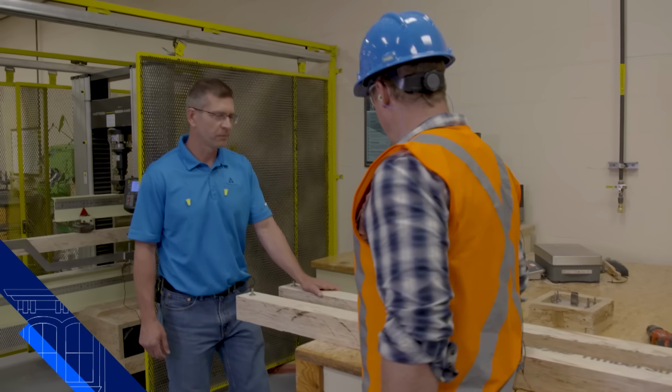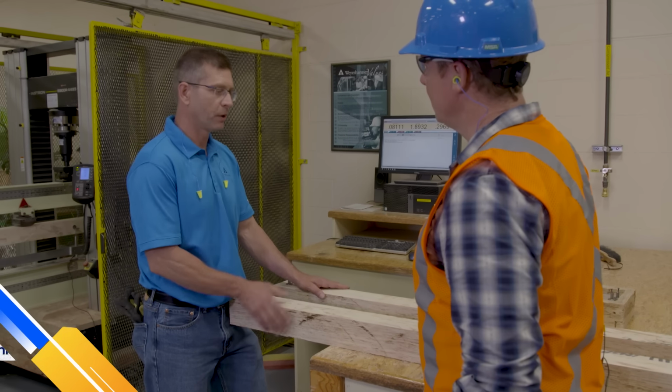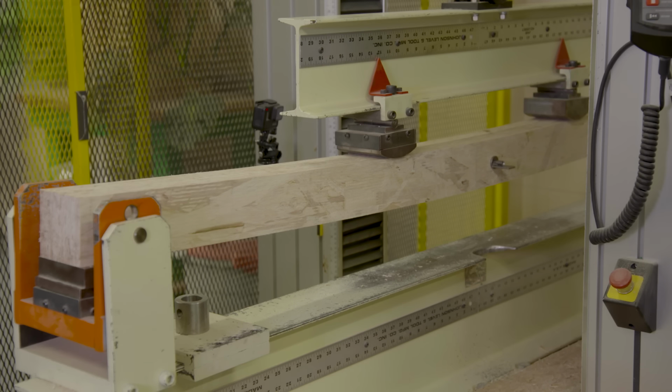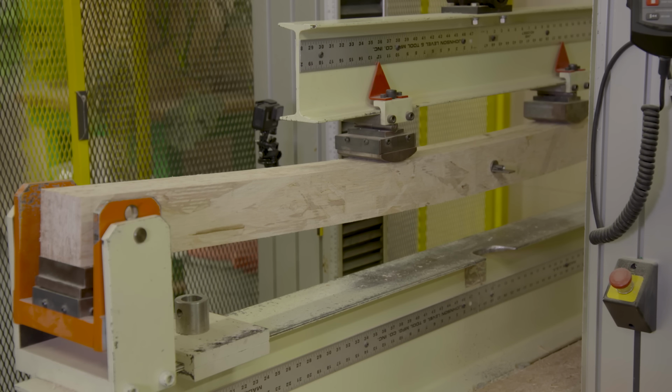Hi, Kevin. Welcome to our QA lab. Thank you. What are we testing? So today we're going to be determining the strength and stiffness performance of this 3.5-inch beam. We're going to take this beam and put it on this test frame. We're going to load it to a certain deflection. From the data we receive back from this test frame, we'll be able to determine its stiffness and strength performance and whether or not it met the required performance for this grade of product.